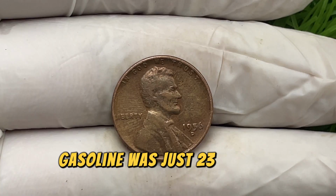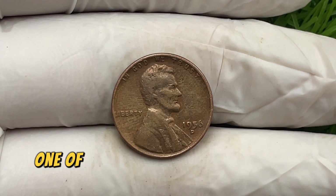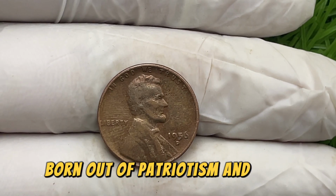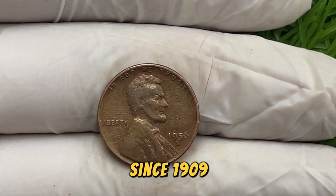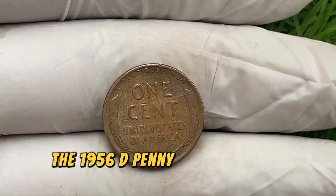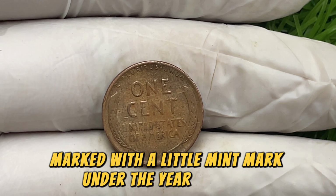Gasoline was just 23 cents a gallon, and the U.S. Mint was busily producing one of the most iconic coins of the 20th century, the Lincoln wheat penny. Born out of patriotism and pride, the Lincoln penny had already been in circulation since 1909, celebrating the 100th birthday of Abraham Lincoln. The 1956 penny was struck in Denver, marked with a little mint mark under the year.